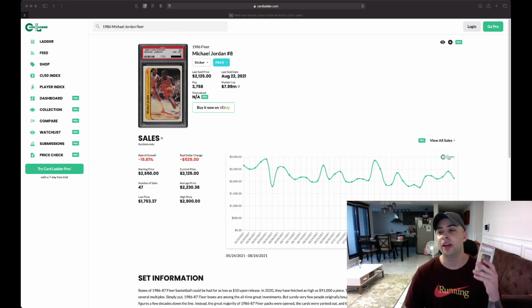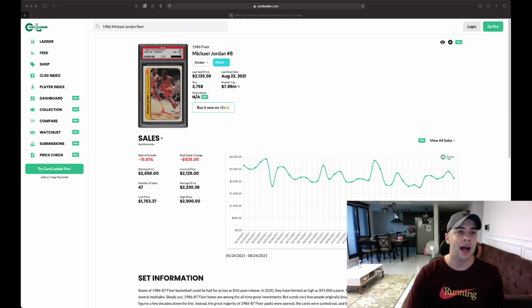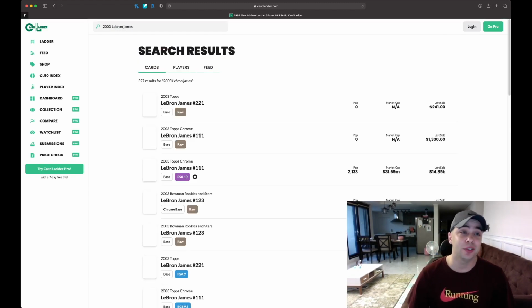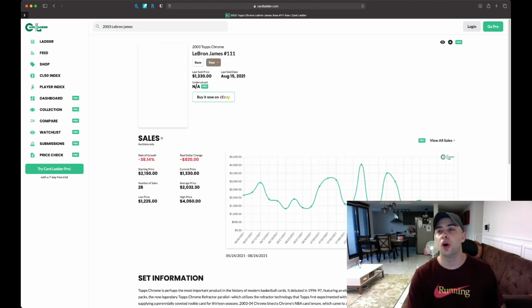So this is a very iconic card. Now moving on from Michael Jordan, I have LeBron James, right? If you have LeBron James, one card that you have to have in your collection is a 2003 Topps Chrome LeBron James card. And we're gonna look at it from a raw standpoint.